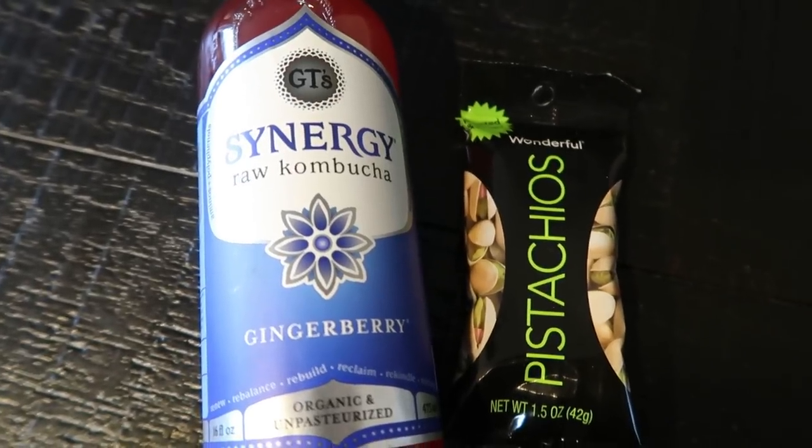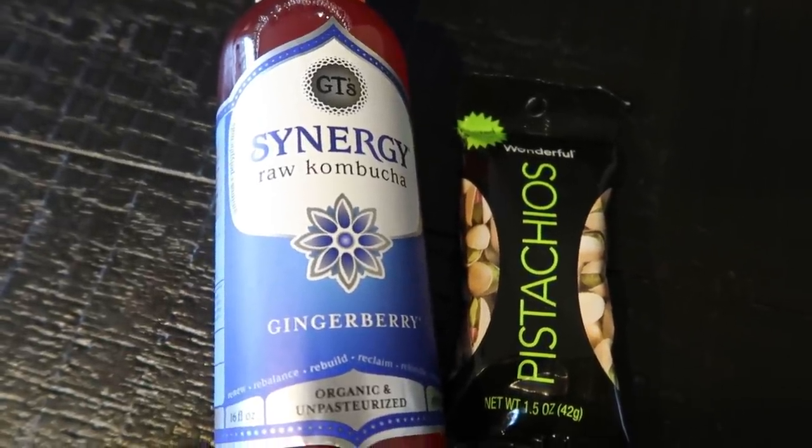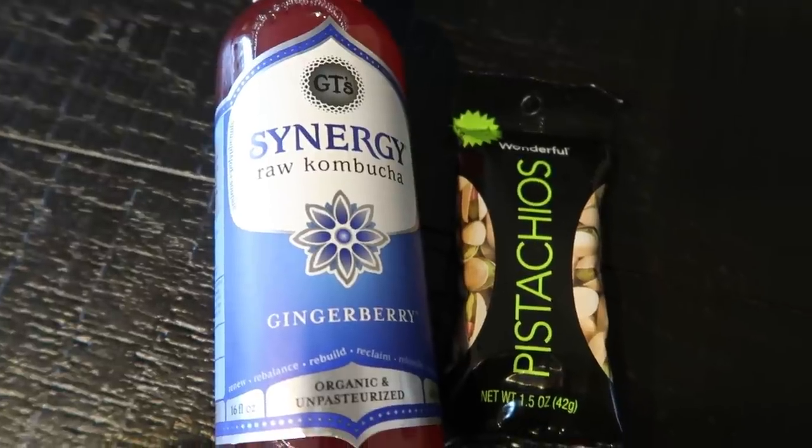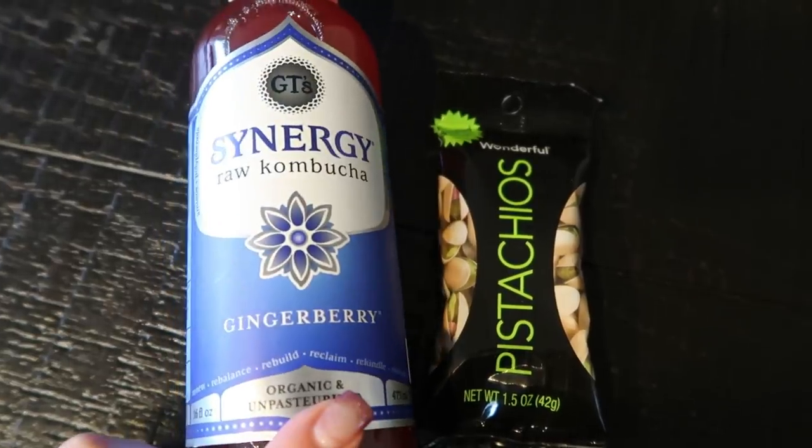It's morning snack time. I'm going to have my bottle of gingerberry kombucha. It is 3 smart points, but as you know, I count it as 1. It's 50 calories, so 1 smart point seems a little bit more reasonable.